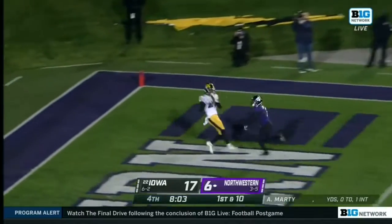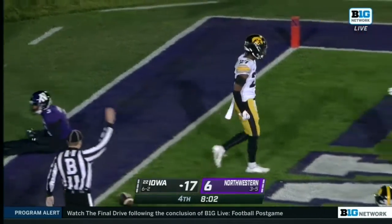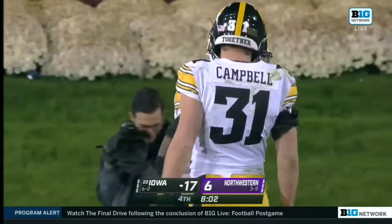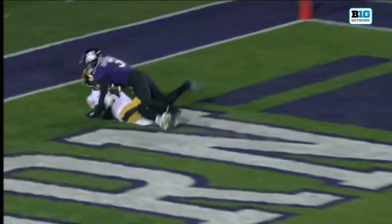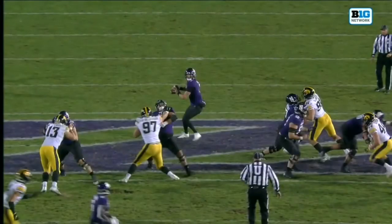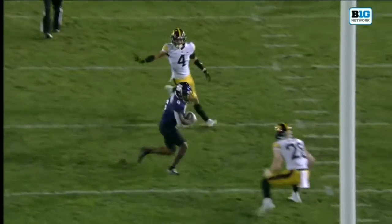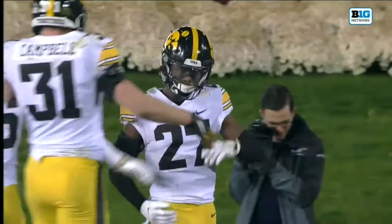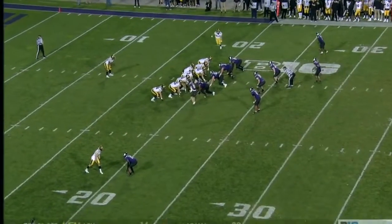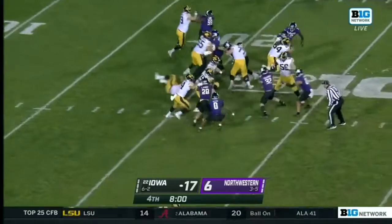This one towards the end zone, and that's going to be intercepted by Jamari Harris. Now Belton with the pressure at a pick earlier, and now it's Harris off the Belton pressure with the interception. FBS-leading 18th interception for the Hawkeyes, denying the Wildcats. It's Iowa ball when we come back, on a 45-minute drive here in Evanston with his first career interception as a Hawkeye.